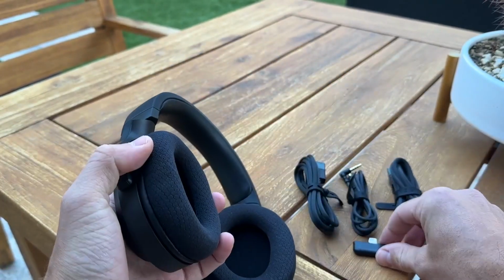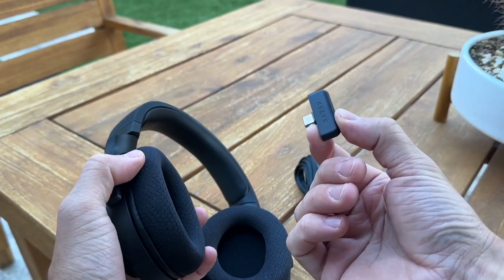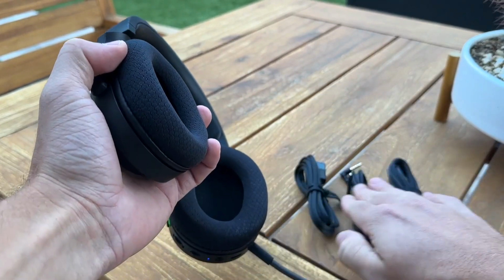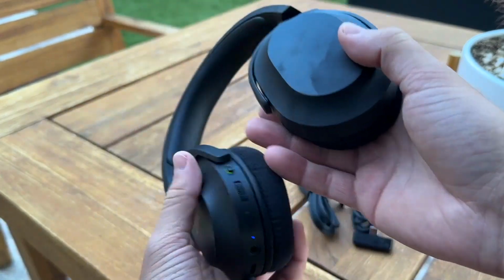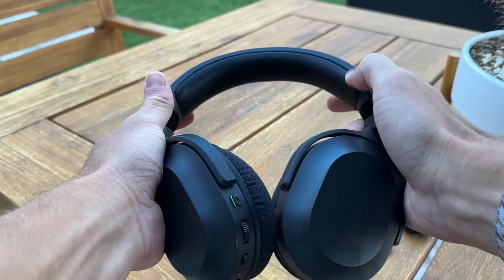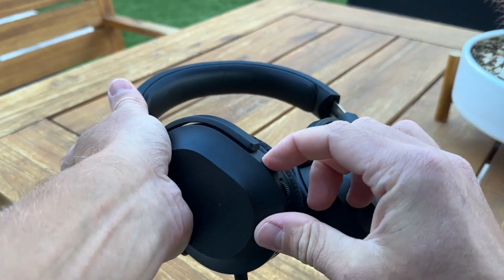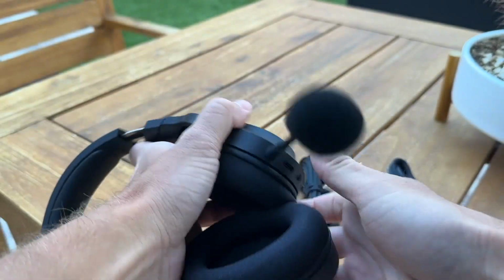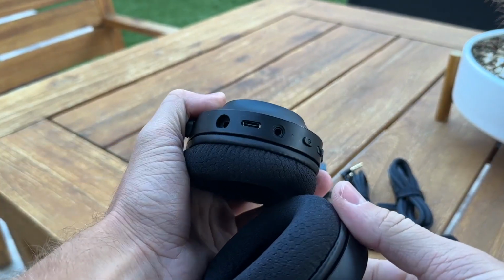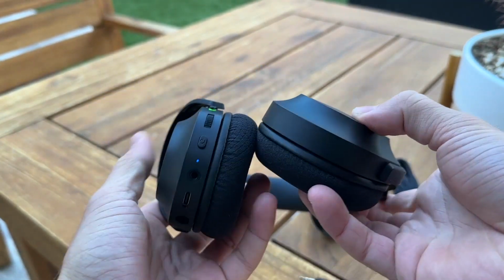I also love the detachable HyperClear mic. It's great for gaming as it picks up your voice clearly without background noise, and you can remove it when you don't need it, which is really awesome. The on-headset controls are super handy, making it easy to manage your media and calls, and the battery life is impressive. It's 50 hours, which is really great.